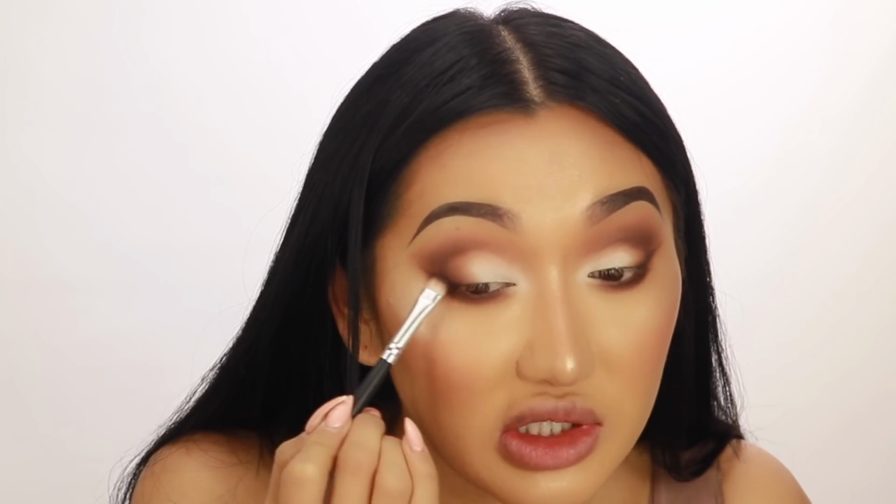So just on this outer corner I kind of did almost like a wing, you can say. I just kind of pulled it out just slightly like this. I'm going to put eyeliner on top, but it's just to kind of blend these two together because I want it to be really smoky here. So right on the outer corners I just smoke out the lash line.